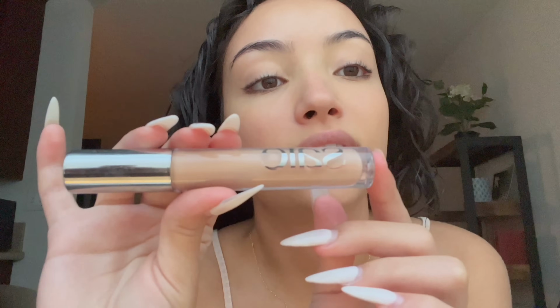I just got this new Say concealer. It's kind of not my shade. Well, it is my shade, it's just not that light. But guys, this concealer is bomb.